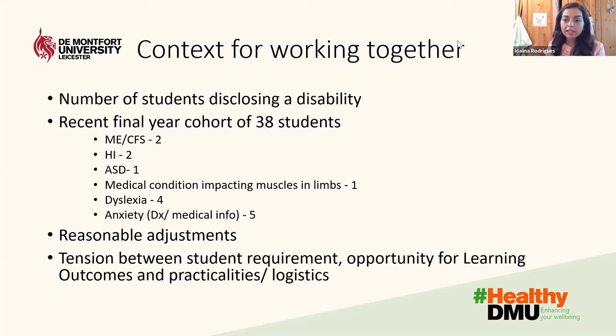And I think that's a really key piece of terminology for us in terms of adjustments and what can be made that's reasonable. And I think it really makes us think about what's reasonable and what can happen in a setting. For example, what can be changed in the environment to support the student, but also, and it's for the benefit of those that the student is working with.